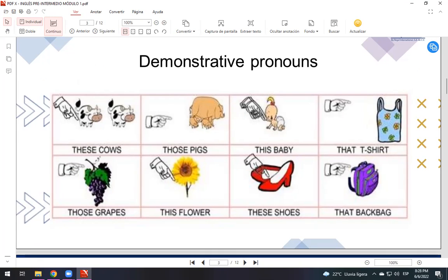Si yo les pregunto, ¿cuántas vacas hay aquí en el cuadrito? Two. There are two cows. Recuerden, cuando hablamos de plural, el verbo to be es are. Cuando hablamos de singulares es is. En este caso, there are two cows. The second one, how many pigs are there? ¿Cuántos cerdos hay aquí? There are three pigs.